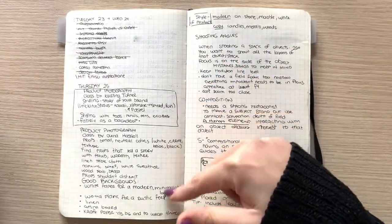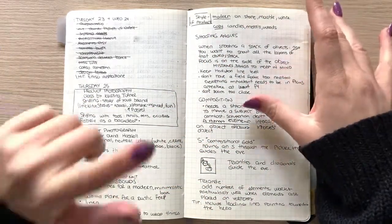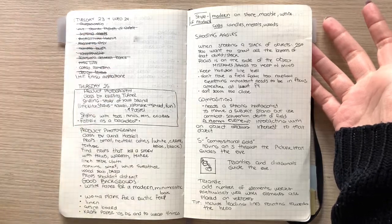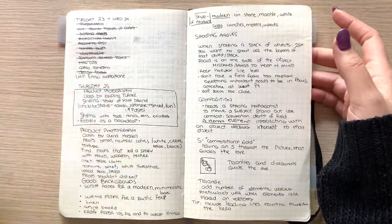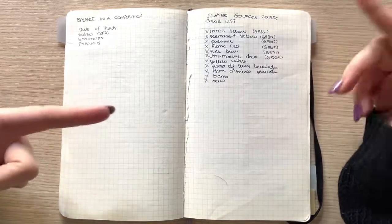This is from a Skillshare class that I was taking by Christina Turner on product photography. Really recommend it. It's really interesting. So, I just wanted to write some notes down about that class, and I just opened the first blank page and I started writing. Here's just a list of gouache colors that I wanted to buy.